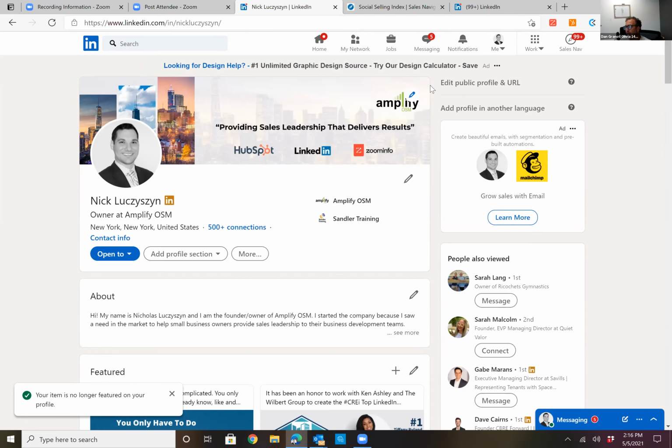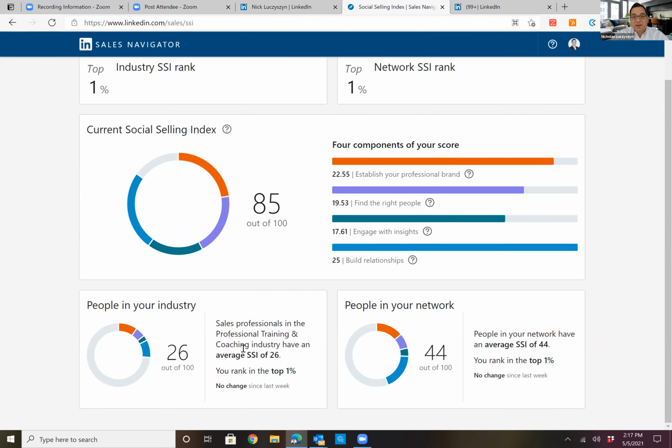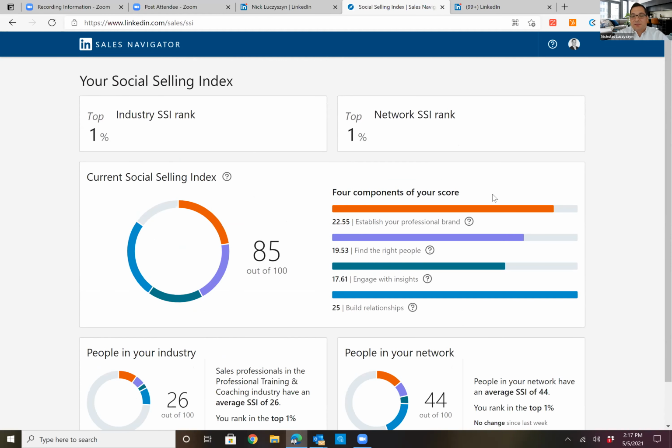Where should we be on that SSI index? Yeah, so the highest score that I've seen from a broker is an 86. So if you're somewhere in the 70s, you're probably doing okay. But it's really about just holistically using it and constantly improving. There's no right or wrong answer. If you're top 1 in your industry, top 1 in your network, you're doing pretty good as well. But you can see down here, it will tell you the average in my industry is 26. Average in my network is 44. So you can take a look at it and play with these numbers. But I think if you're around a 70, you're doing pretty good.